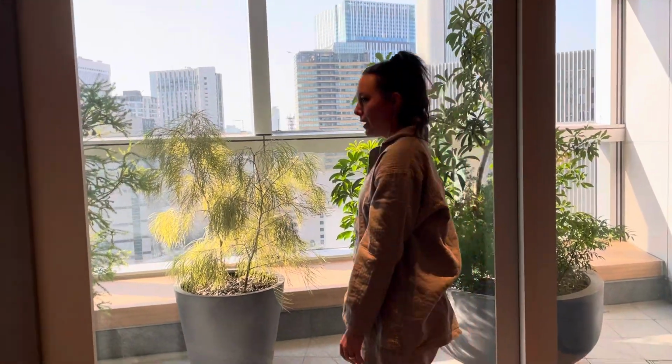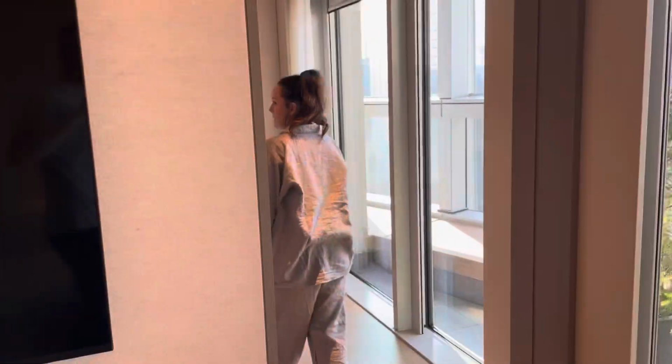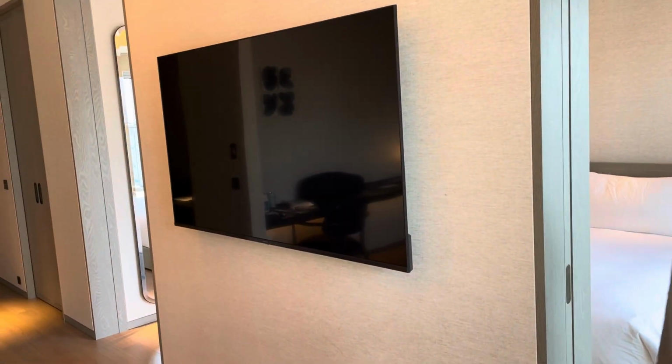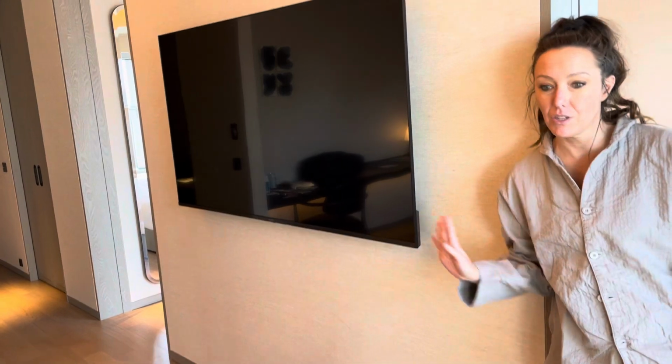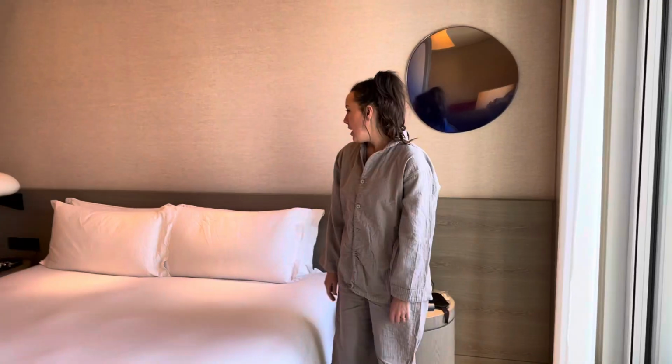And if we come through here, we will go into the bedroom. And in there is a huge television. And actually you can screencast to the television really easily, and that's nice to do. We actually did do that to watch a little YouTube video.